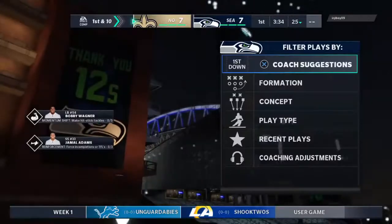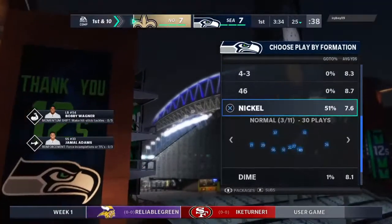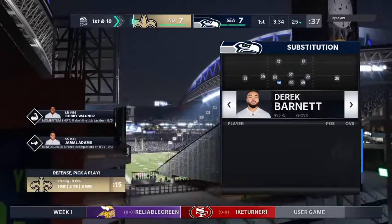And they will not get a chance to return this one as it's through the end zone for a touchback. Yard line.